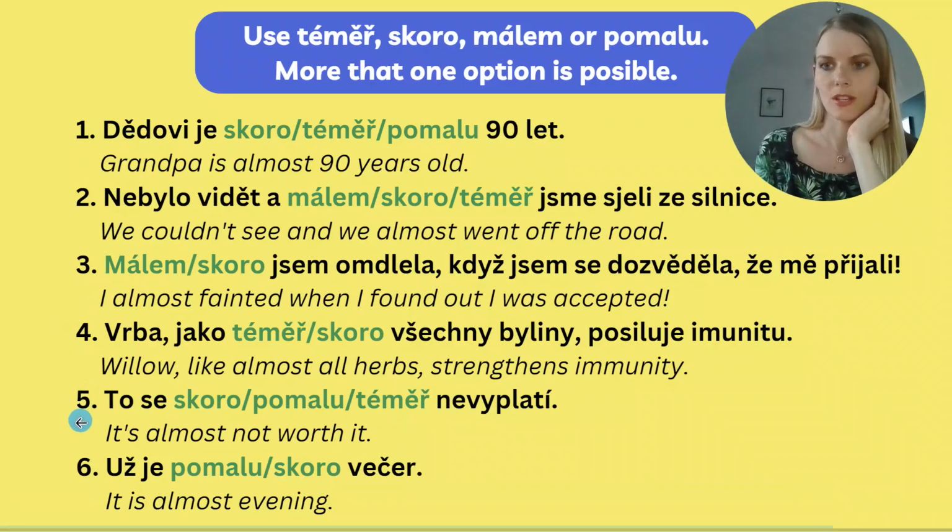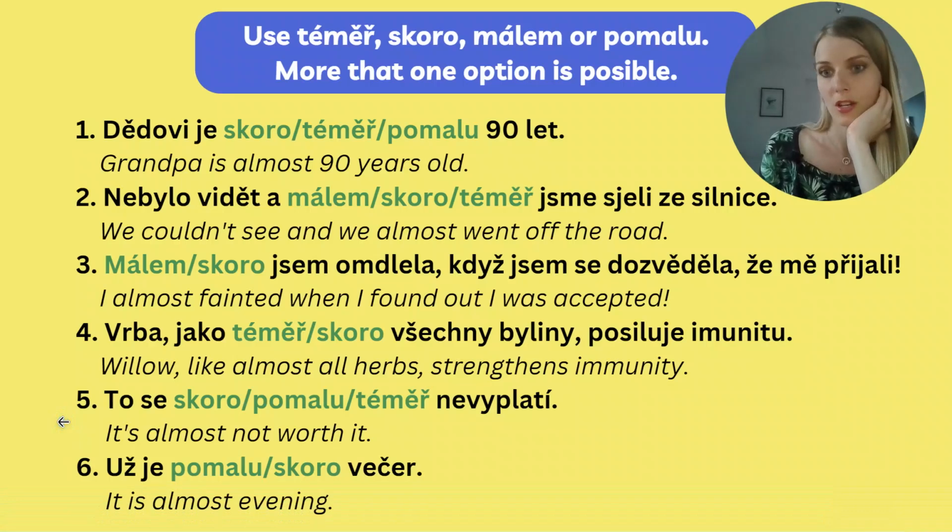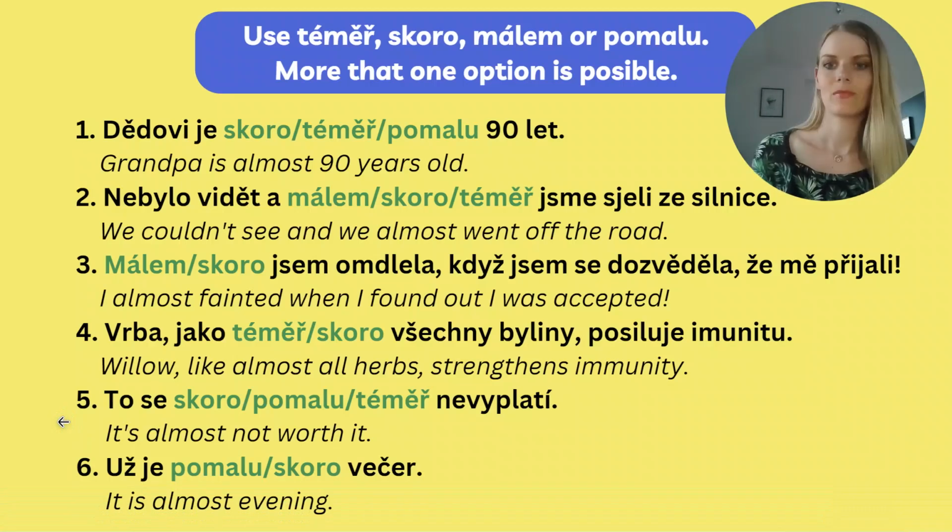Číslo 6. Už je pomalu večer. Už je skoro večer. I would go for pomalu. It sounds more natural, but skoro is not bad either. Téměř sounds very formal, but maybe in certain situations it also would be okay.